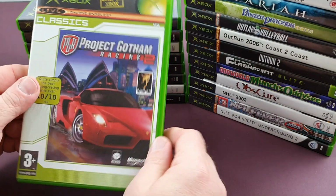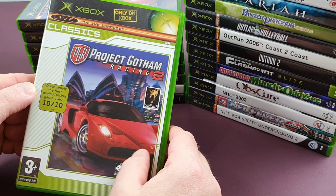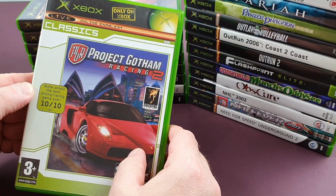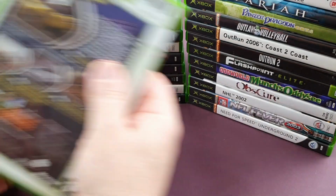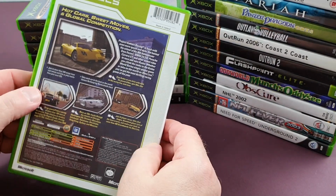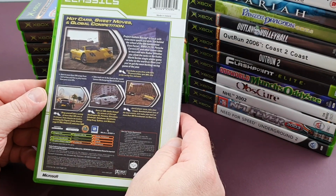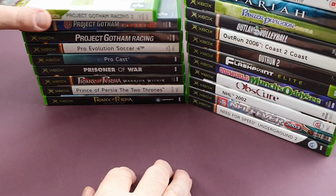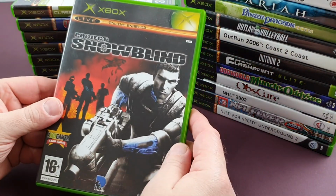Here's the Classics edition of Project Gotham Racing 2. So got a 10 out of 10, the best, it says there, quite simply the best driving strip racing game ever, and that was official Xbox magazine. A lot of people absolutely rave about it. It certainly is great, and the sense of speed when you're driving is what makes it perhaps particularly good. They really managed to capture the essence of the speed part of it.